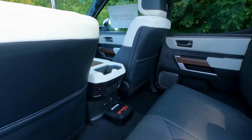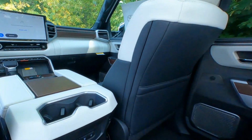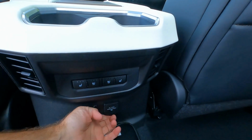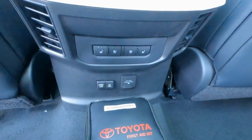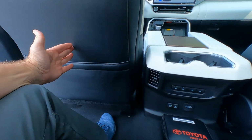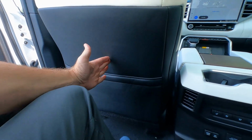Pockets on the backs of both seats, leather wrap passenger assist handles, dual cup holders, heated, ventilated both seats in the back, USB ports, 120 volt port right here. Comes with a first aid kit. And take a look at the legroom back here. Unbelievable. Look at that. And this seat's, you know, probably halfway back. There's 6-8 inches of knee room back here.